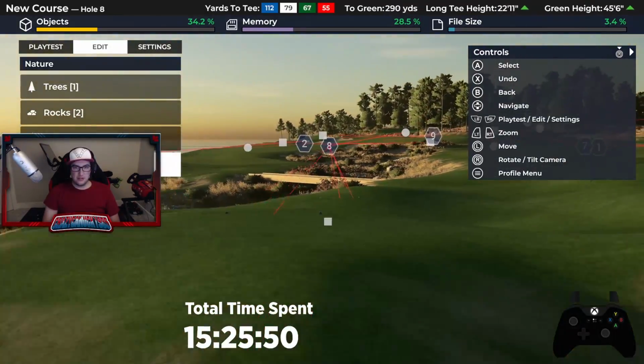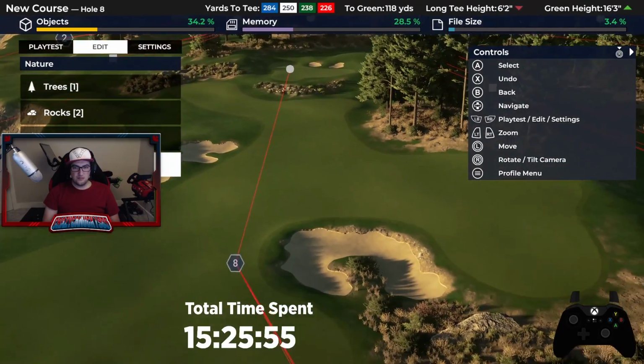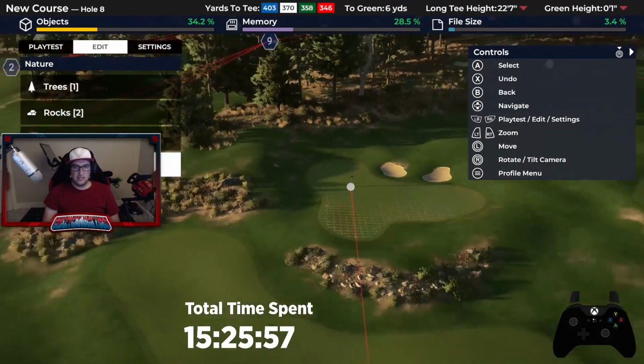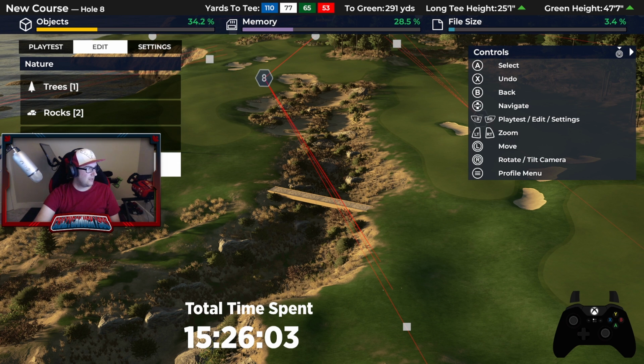We still got to add tee boxes, we haven't done that. And obviously some heavy rough, and then the green. And then we're done. So we'll get to that. We'll get the music back going. There we go. And we can answer some questions. We got a few questions today. Actually, a lot of questions. Let's see.